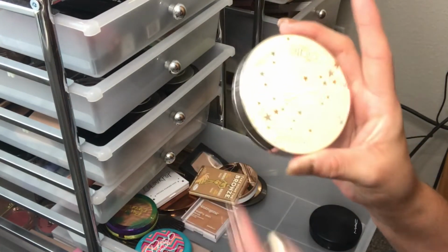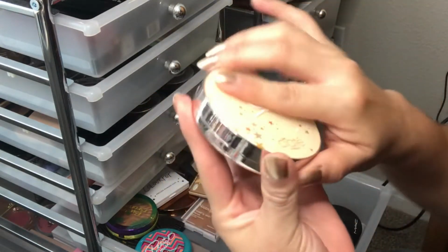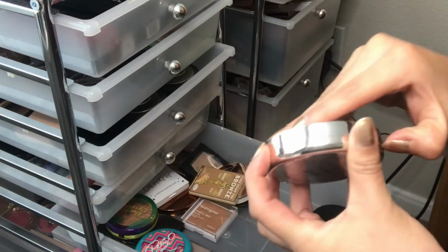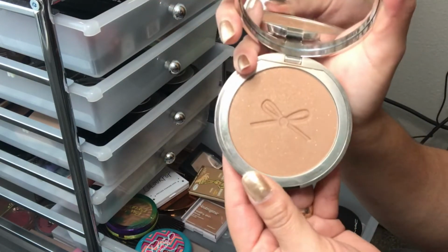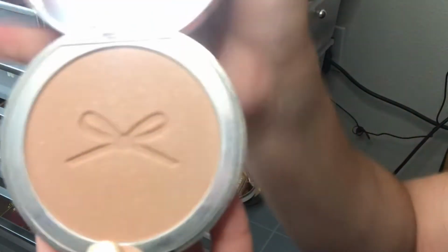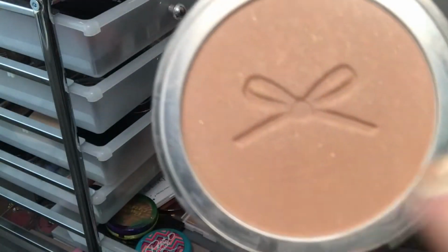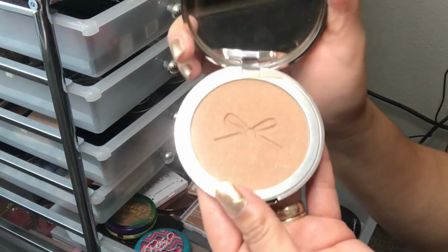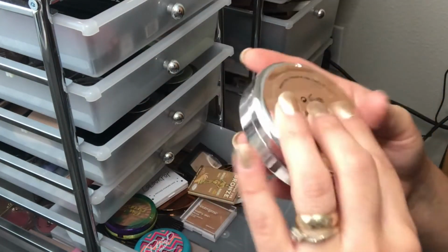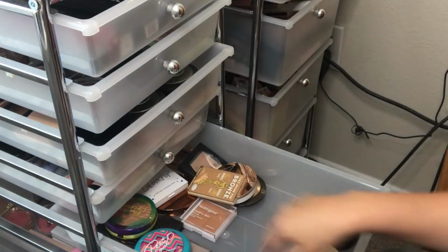Next, I had this one from Seattle, London. This one right here. So this is how it looks like. This is also a luminous bronzer, and as you can see, let me go ahead and zoom you out, it has some glitters, but whenever you put it onto your skin, those glitters don't show up. So it's a pretty nice bronzer, and this is in the shade South Beach, and I'm keeping that one.